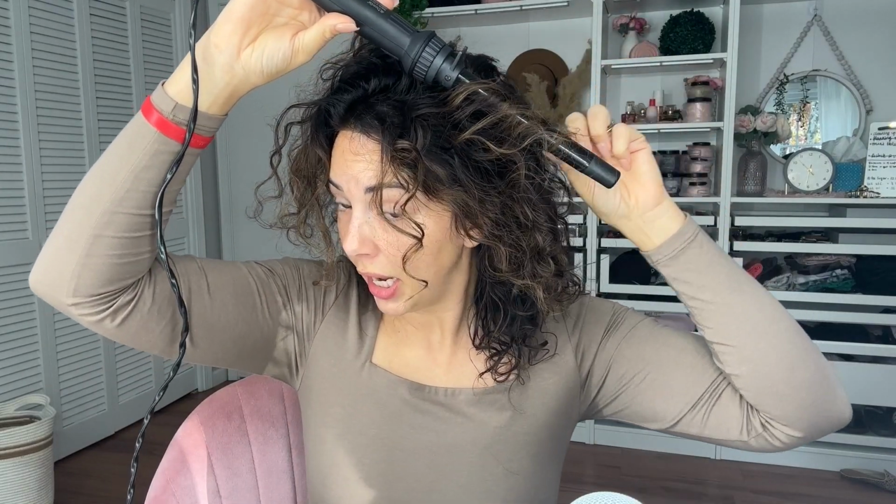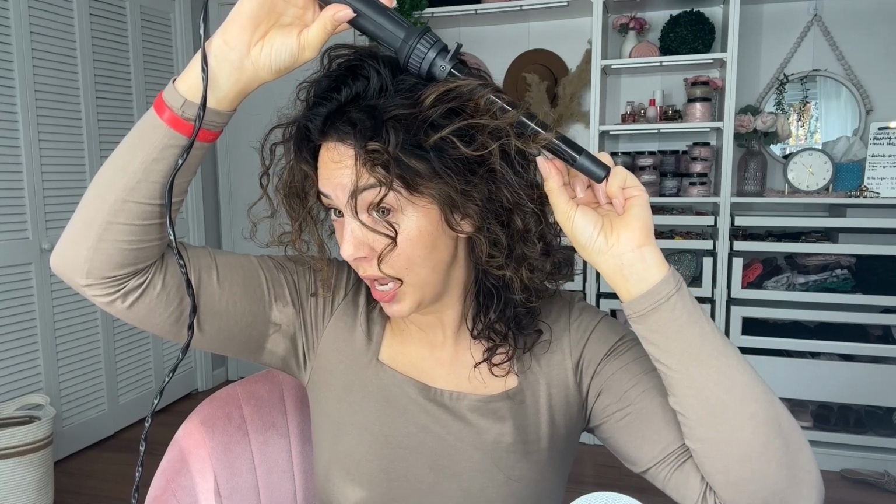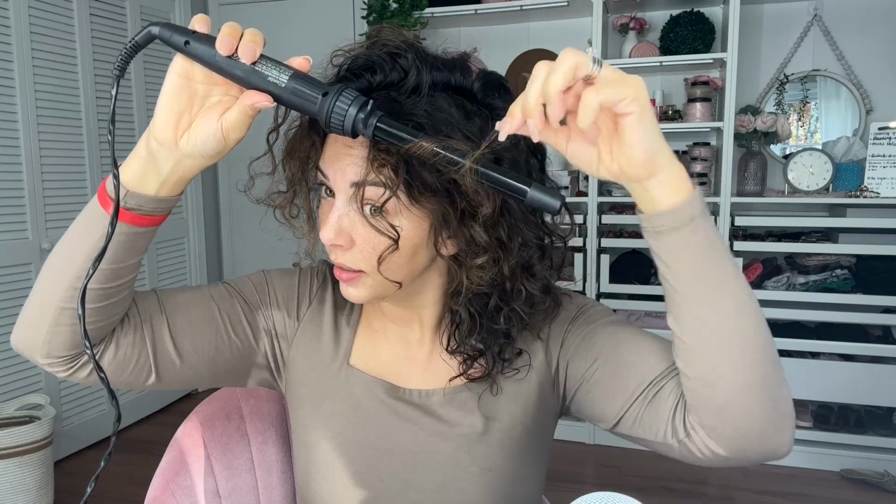But look at that. This wand, this barrel is wonderful. The size, I'm not even sure the size, but anyways, that's hair. We're going to get to makeup, and let's cut to getting our glam on and using that new palette. I'm excited to see that look come together today.